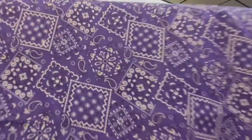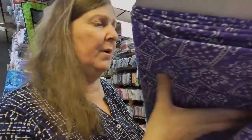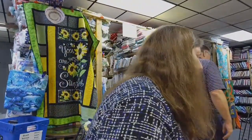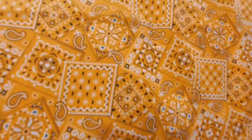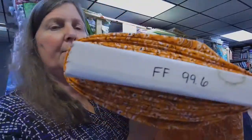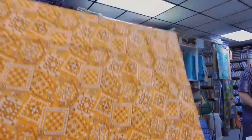Now, this is purple. I keep showing you these bandanas. This is classic purple. 99.13 FF. The FF means it's only $5.99. Now, we also have the orange classic bandana. And this is FF number 99.6. Classic bandana. Once again, I told you Ken made us a half-yard bundle. It is now on the website, and it is only 11 pieces, and it is only $33.